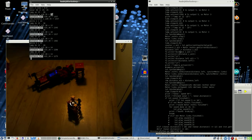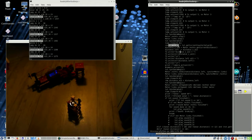So can I rely on it? No, I cannot. Although this says 23 and this says 12, but this says 25 again. So how can this distance, which is for a larger distance, be smaller than this one? That makes no sense. And I wish I had put this one into the data, because that is the counter value and not the distance, and I'm now measuring the distance, which makes no sense right now.